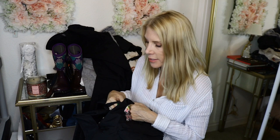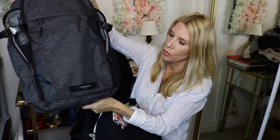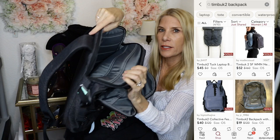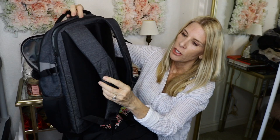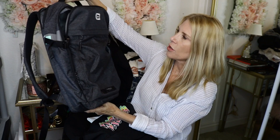Okay, now I'm going to tell you the story. Let me just do this one last thing, and then I'll tell you the story with all this stuff. Okay, so this is Timbuk2. This is a really great brand, and it is in perfect, like new condition. There's a back section for a computer, and it just has all these great sections, a great travel bag, this little side compartment for your water bottle, perfect condition, and there's a store near me, so I know this is a great brand. So Timbuk2, San Francisco, and it looks like this. I would say it could be male or female.